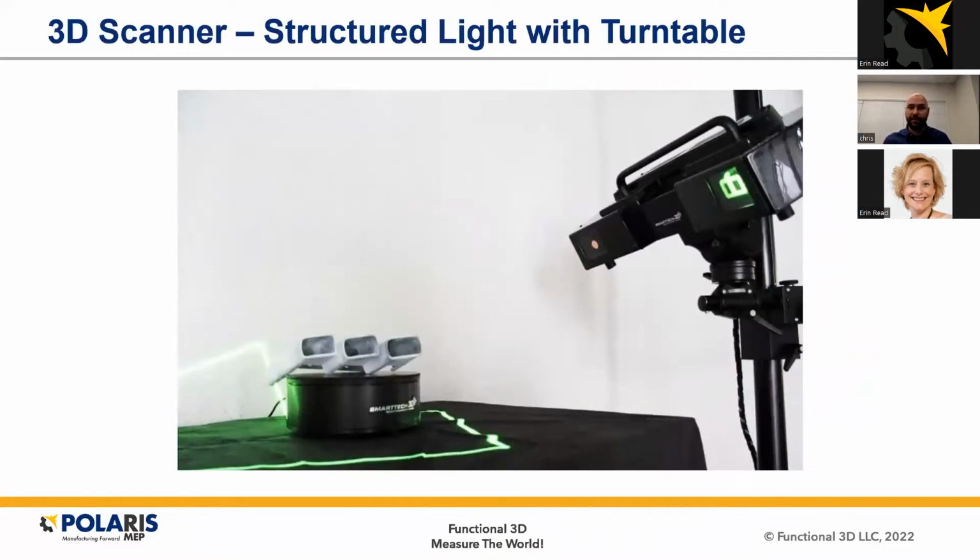So one of the first and foremost things about scanning is there's really no hands-on. There's no touching of the part, the device. You set it and press go. So the scanner will turn around a part on a turntable like that, and it will automatically take scans at specific intervals and then use the overlap to align the information together.